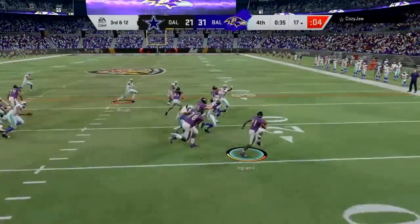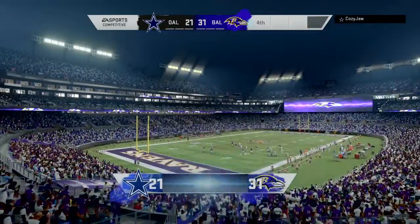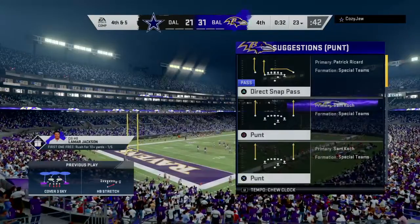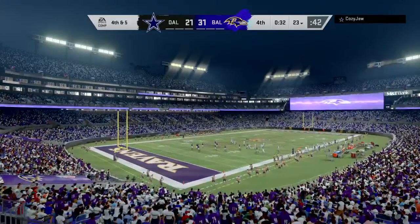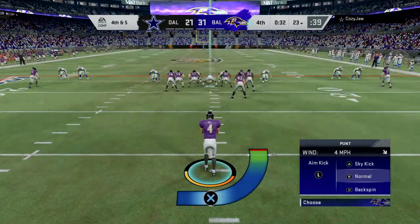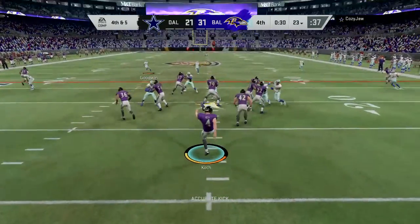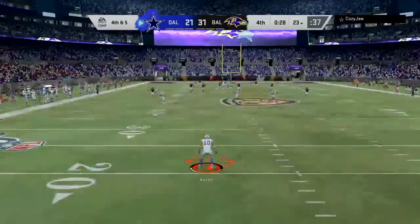On 3rd down, Mark Ingram. Go, go, go, run! And he'll get this to the 23, but that'll be well short of what he needed. The Cowboys signal for their 3rd and final timeout, as they'll stop him with a little over 30 ticks to go in the football game. Here's Sam Cook now. And surprisingly, this is the first punt of the game for either team.